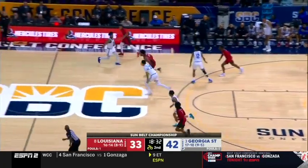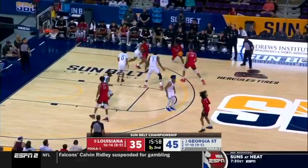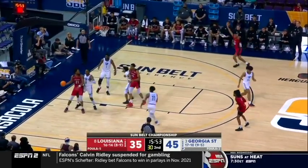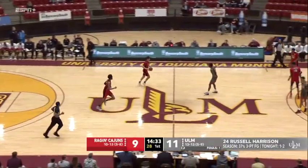Brown looking for a guard. Okay, Brown says, I'll take it myself. Look at the big guy go. 6'11", he drops off the dime. I think they might have been able to sneak in even if they had not won the conference. I agree. And that's just rare. It's few and far between. Second effort. 1,000 points for his career.